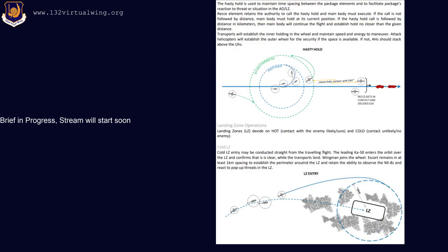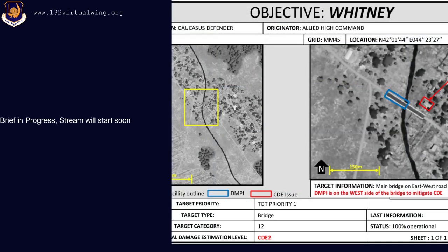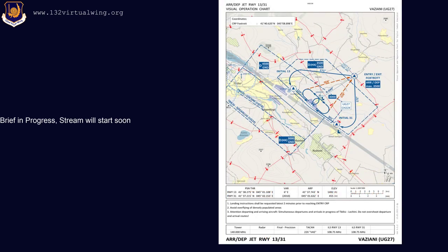Question. No mention of the side mission to Kashuri. I thought we were going to Kashuri first to clear out the sting load that the Grizzly have to do. Yes, that's going to be our first arrival point at Kashuri.